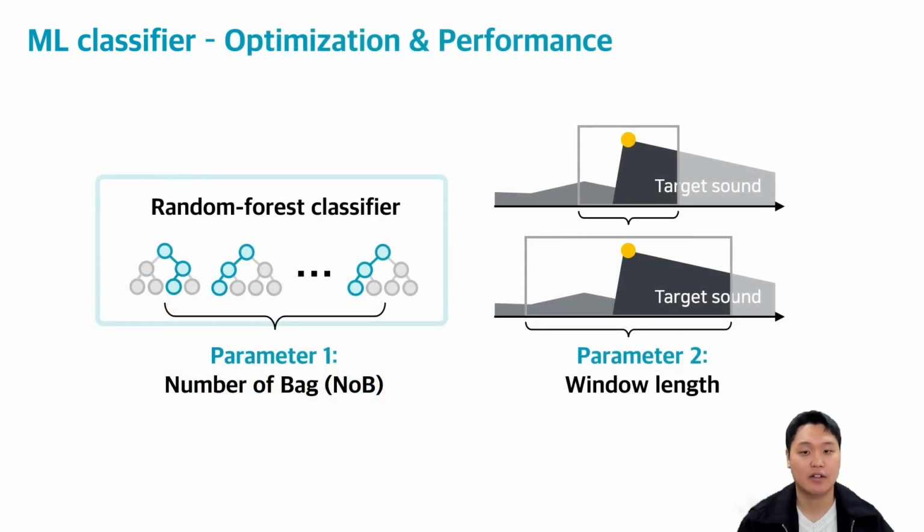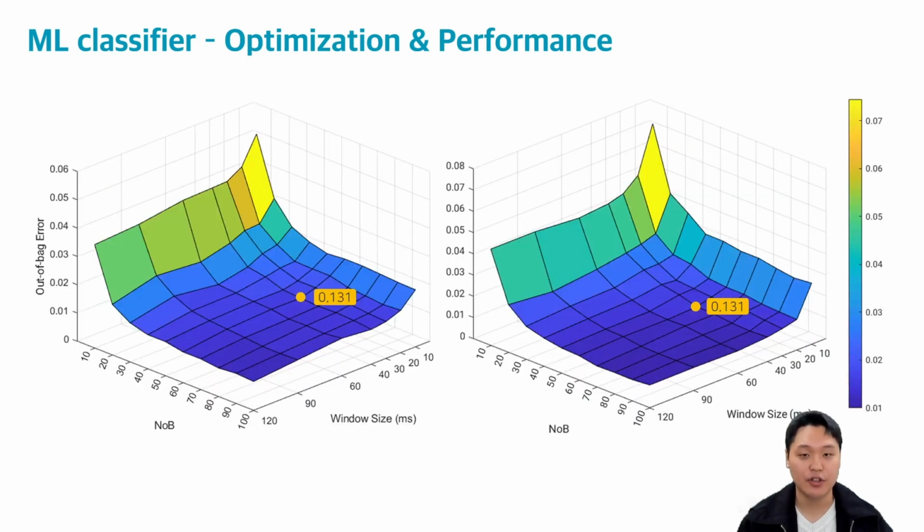So we have the dataset, and all we have to do is just train the random forest model and optimize it. We set the number of trees in the random forest, named number of bags, and the capture window length as parameters to optimize the classifier. Both have a trade-off between the accuracy of the detector and the sound-to-haptic delay. In conclusion, we found the optimal parameters that show the highest accuracy while achieving real-time performance.